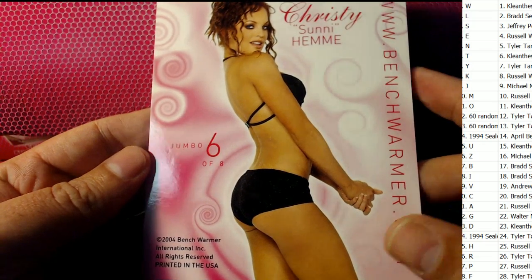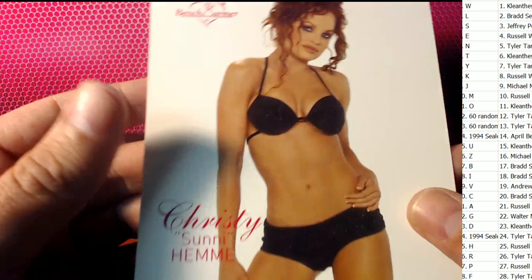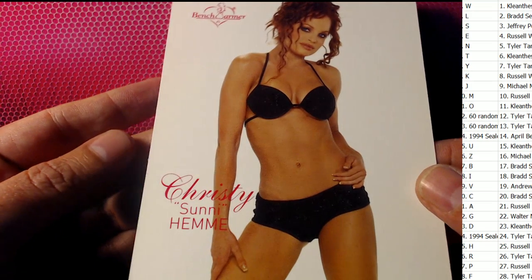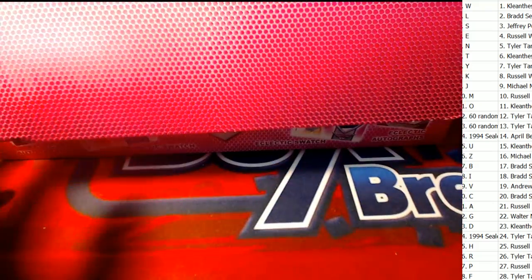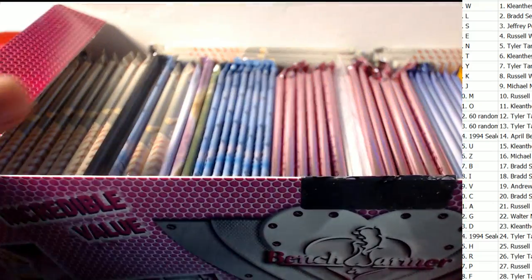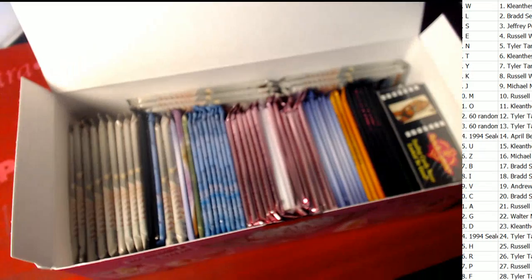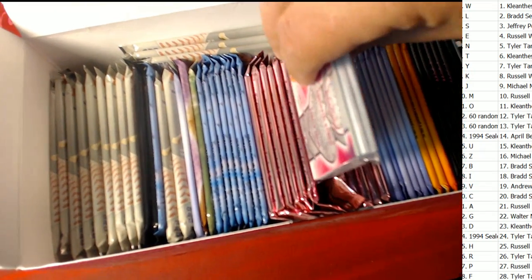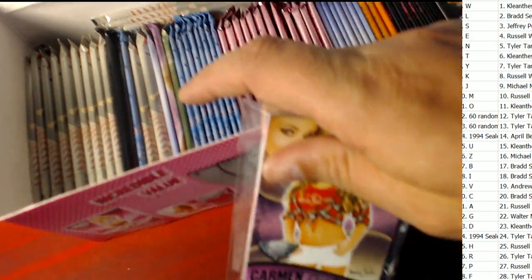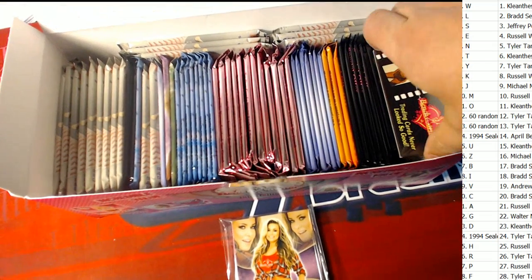Way to go, Russ. Jumbo, 6 of 8. Way to go, Russ. That is lovely. These are supermodels indeed. And their memorabilia can go for some pretty good values. And this is our eclectic pack. And the rest, well, let's see, we have this eclectic. And then we have the set.